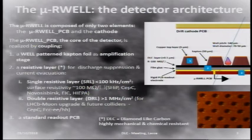We started this R&D in 2014, and we developed different designs of such a detector. Here you can see how the amplification stage of the detector looks: copper, polyimide, DLC, and then the readout. All of this is coupled with a drift cathode and filled with a suitable gas mixture.